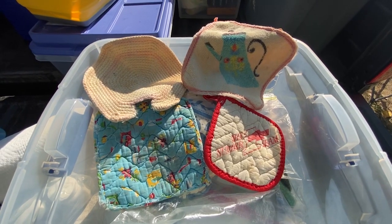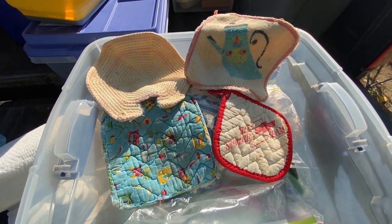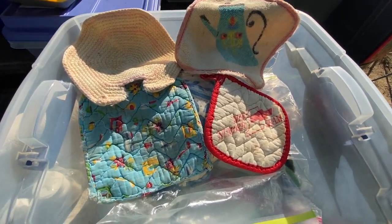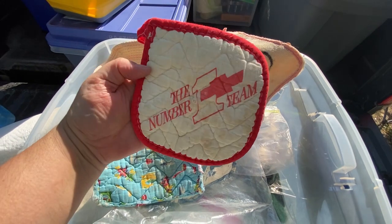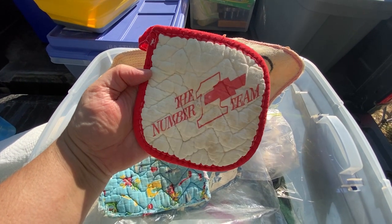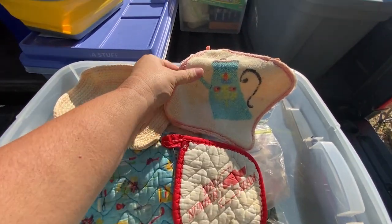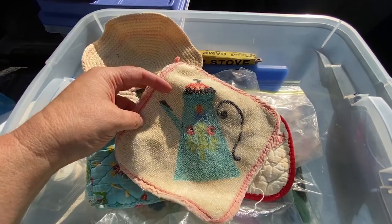So these four were in my parents' old camp kitchen. I just had to get them out to show you. I never use them. We always use the other ones because I don't want to damage them. Dad worked for the Chevrolet building trucks in downtown St. Louis, the number one team. So he must have got this from them. And I like this one, the teapot.